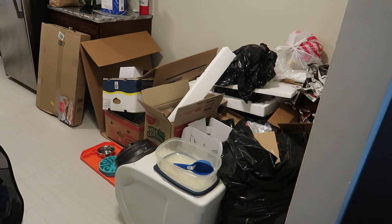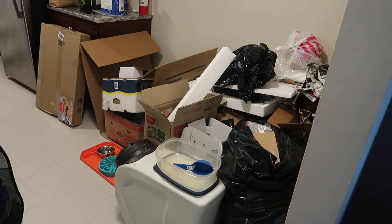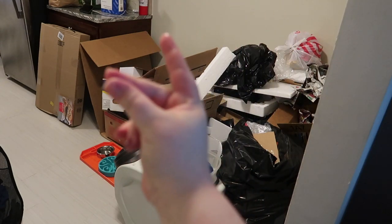But my goal for now is just to get everything bagged, get the cardboard boxes broken down and into one pile. And then as you can see, Rex's food is just kind of right here. I want to put it up against the wall in this corner right here. I think it's going to be good. So this is our next project.